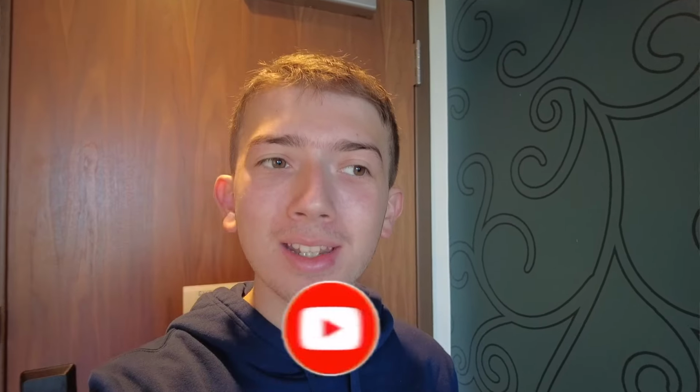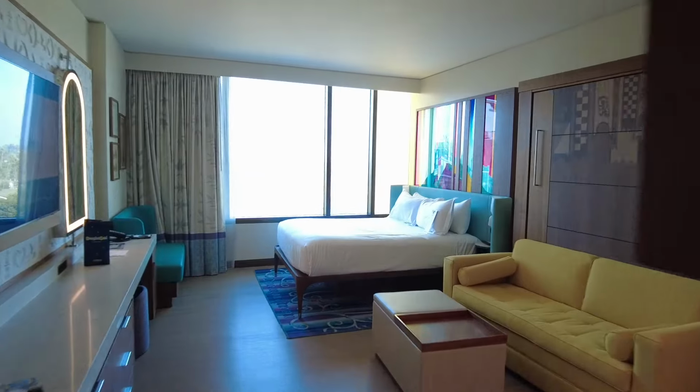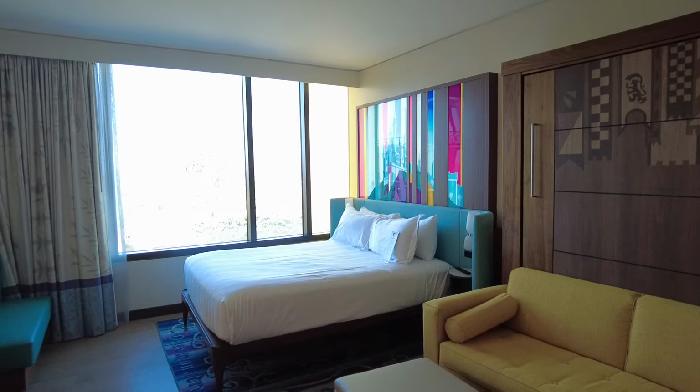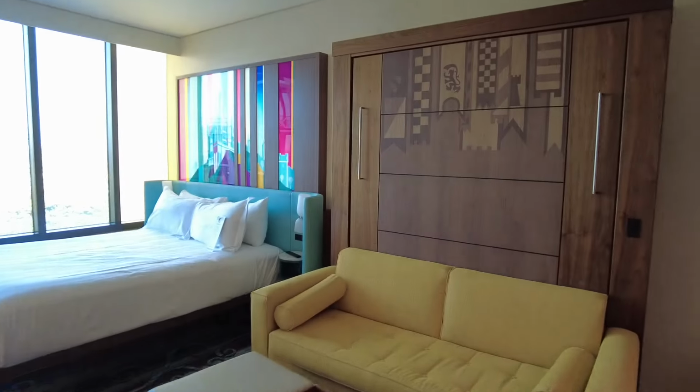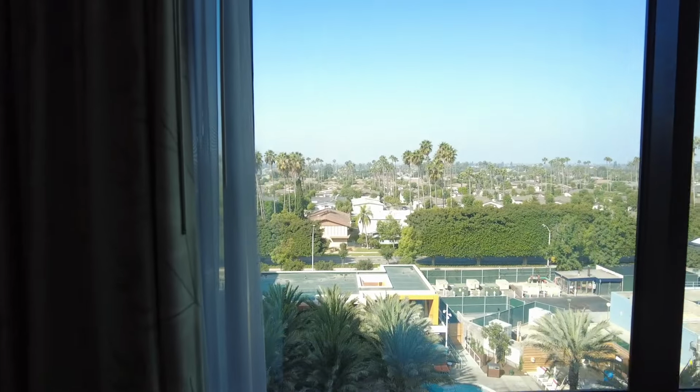Today I am in the Disneyland Hotel. I'm in a Deluxe Studio. As you may have known, I was supposed to be in a little duo studio which literally just has a bed. But the very nice cast member at the front desk upgraded me to a Deluxe Studio. So it is a very, very nice room. I will be uploading a more in-depth room tour, but it is a really, really nice room and it's huge.